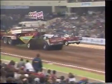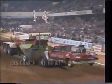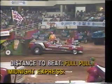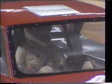Lamont missed the weight. Boy, that's a rarity. You notice how quick the front end came up. That's going to cost him, I guarantee you. Oh, it cost him in a big way. The driver standing with a smile on his face. Lamont will have the frown this evening in Louisville, Richard. 220.90. He missed the full pull by about 15 feet.